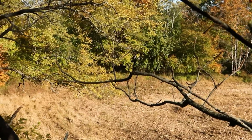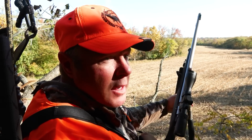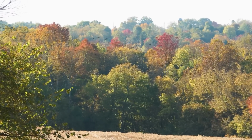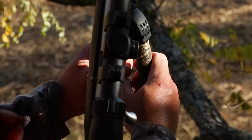Well, we're up here, ready to start this hunt. I tell you what, I'm about as confident in today's hunt as I have ever been, just because how many times I've hunted the other end of this field 400 yards away, and I've never hunted down there without seeing deer right here. So hopefully get one out here early, get a shot, take a doe, and buck hunt the rest of the way out. That would be ideal.